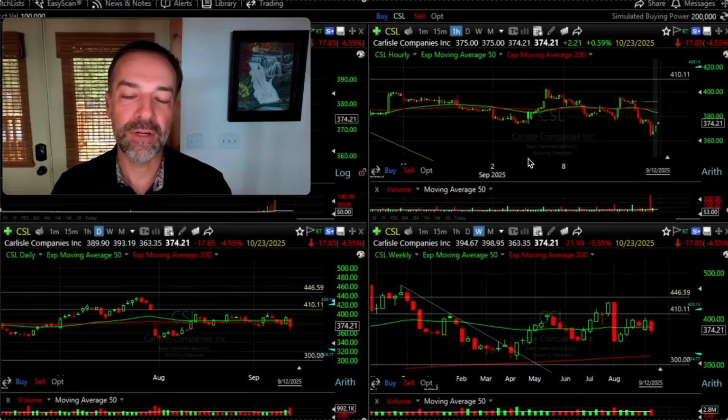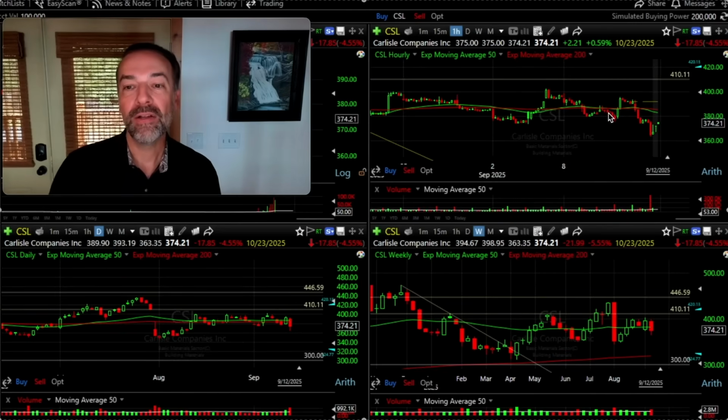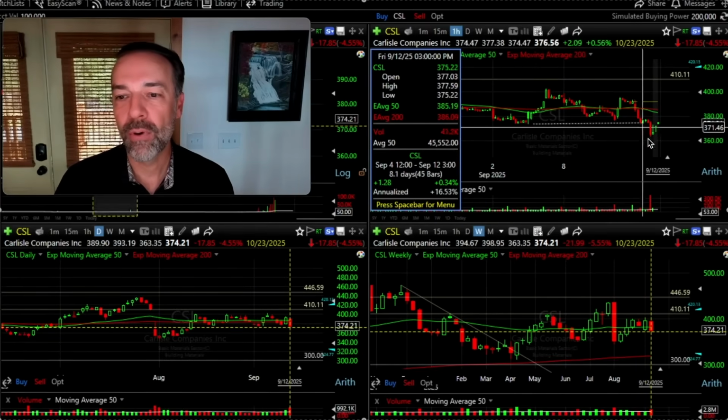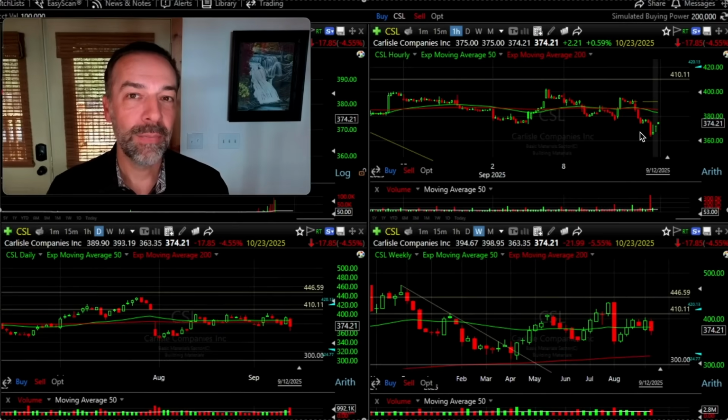Here's another one I've traded in recently, but I don't have a position in it right now. I was considering doing a position last week, and it's CSL, Carlisle. Now notice that the hourly chart doesn't look great, and that's the main reason why I didn't do this trade. Notice that it broke down. It was finding support right here around 373, but it broke down right in here. So that's definitely not what I want to trade in right now, but I am watching it because if it found nice support, I would be willing to sell a put option in it.